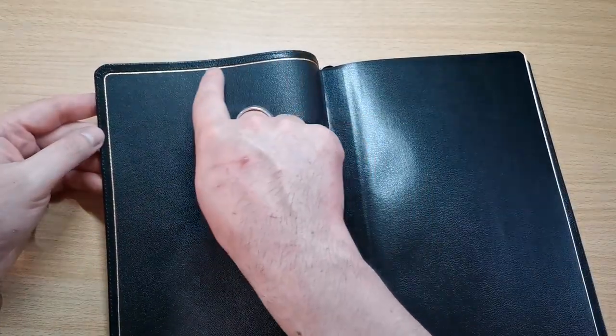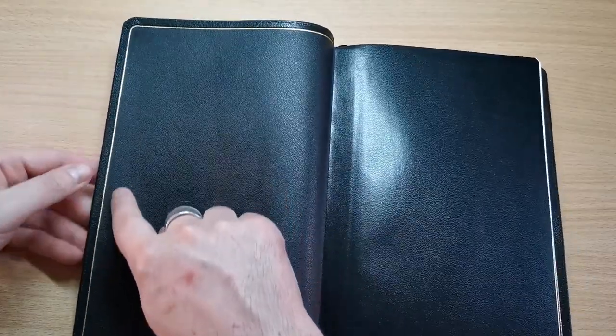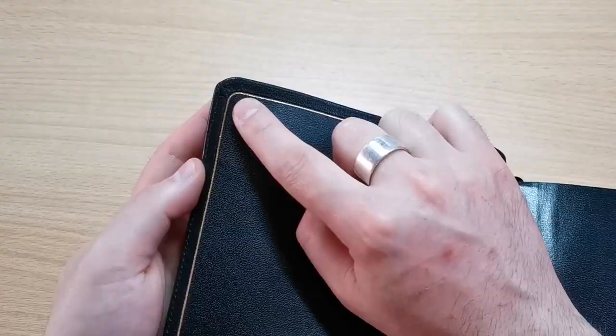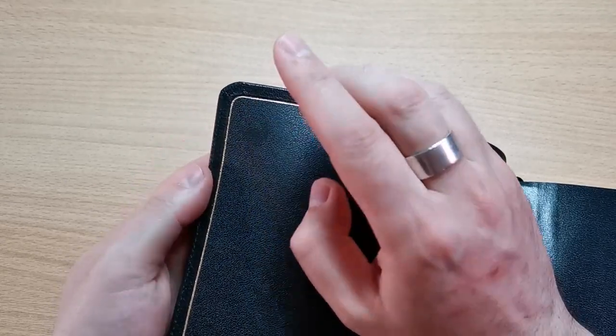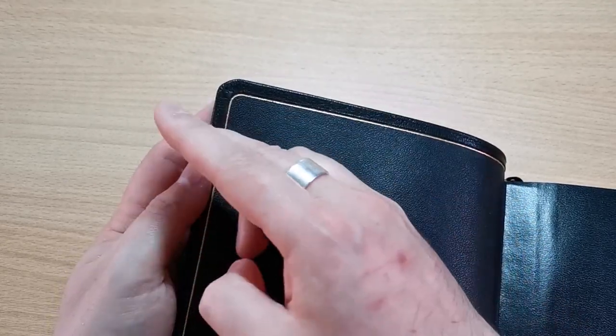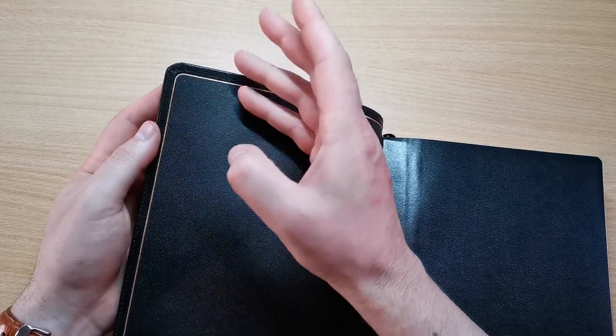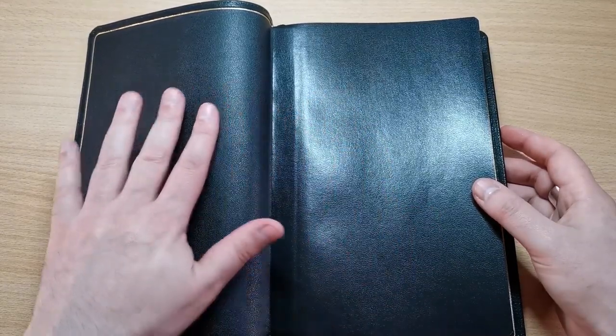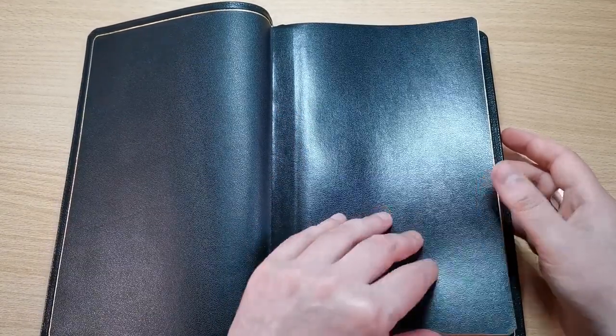It comes with this lovely gold perimeter gilt line all around. And the fold over is very thin. The corners seem to be cut and smashed rather than pleated, which is my preference, but that's that. And it comes with a vinyl black end sheet to match the liner.